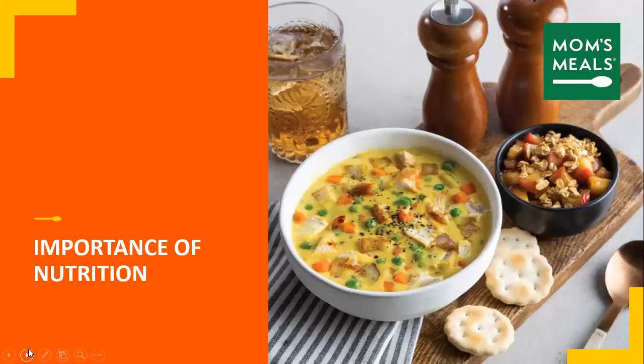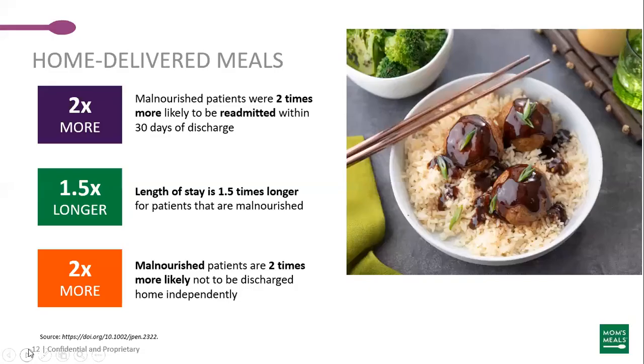Okay, the importance of nutrition. So this is the reason why Mom's Meals partners with Western Health Advantage. There are a lot of consequences to poor nutrition. And if you're coming out of the hospital, it can take you longer to heal and get your strength back. At Mom's Meals, we know that food is powerful medicine, and medically tailored meals show really strong evidence for improved clinical outcomes. So as the post-discharge meal provider, it's our goal to really support you and support your health plan, because we don't want you to go back into the hospital or get readmitted.